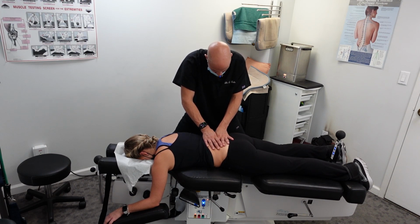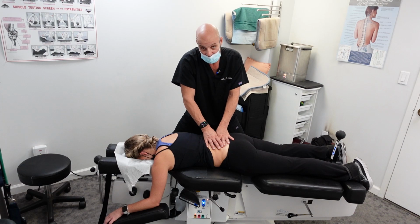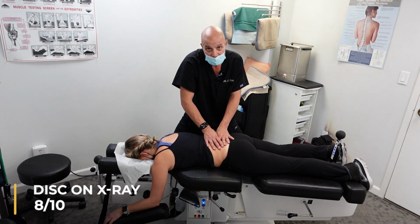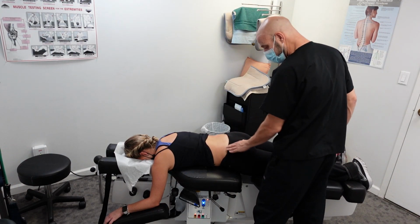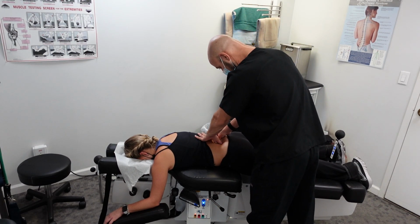And if you look at her disc on an x-ray, on a scale of 1 to 10, I would say 10 being the worst, meaning the disc is almost fused together, meaning there's barely even a disc there. I would give hers like an 8. So it's not good. So I just loosened up that right side. Now we're going to loosen up the left side here, and I'm going to try to move out of the way so you guys can see.